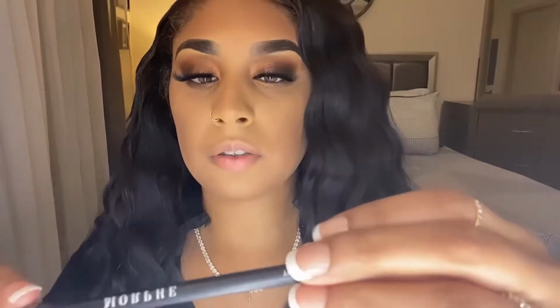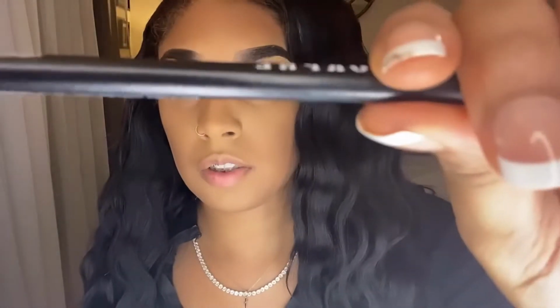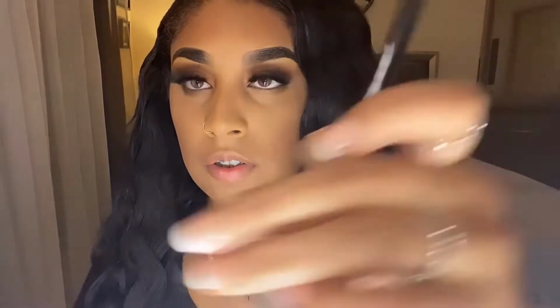Very, very pretty. So I'm gonna go back in with the Morphe liner in Trendsetter. It's just a dark brown. And I'm gonna line my eye with it now. Okay.